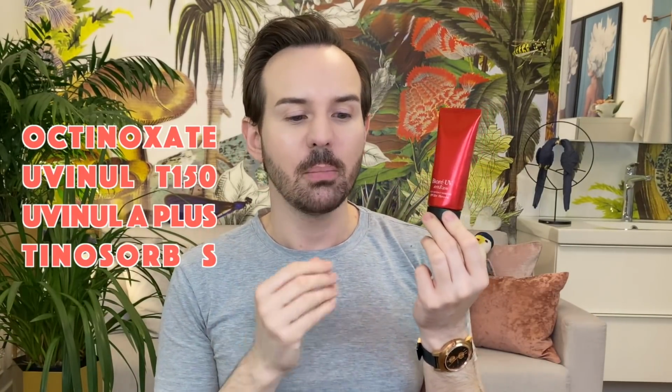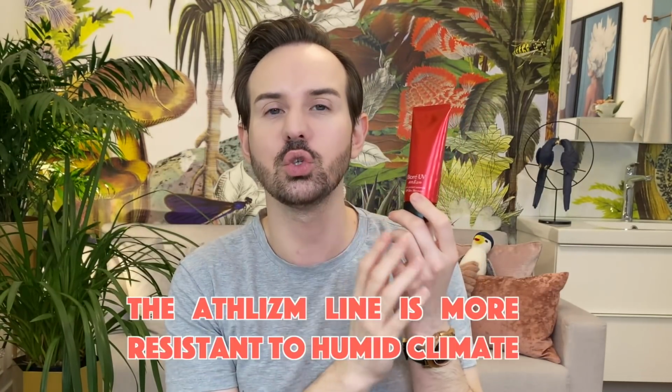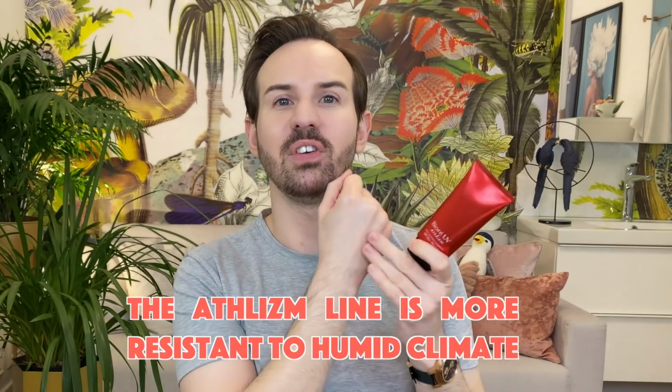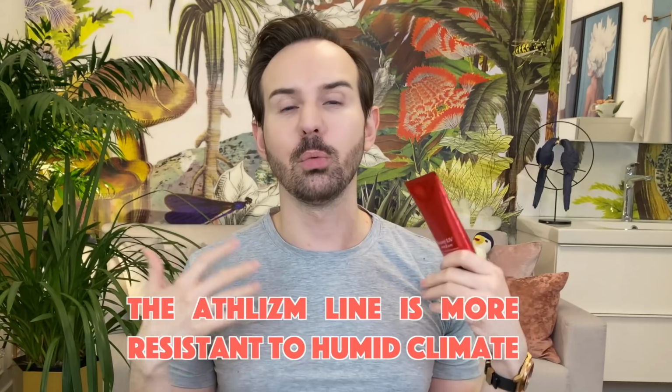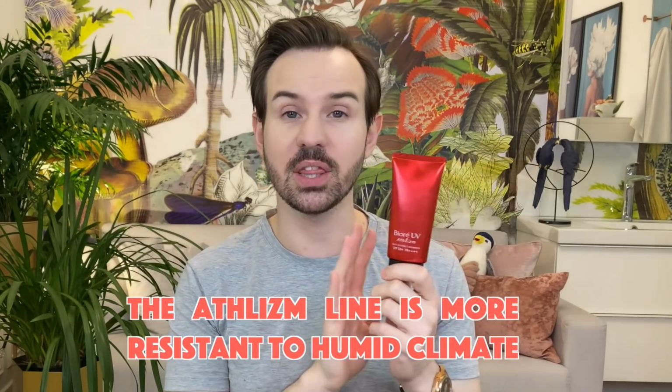Another one, which I love even more, is this one from Biore. This is the UV Athleisure. This one is a little bit more expensive, but I do find it even better than the Aqua Rich one. According to Biore, it supposedly makes a veil that is more resistant to sweat when you are basically outdoors. This one also has zero white cast. It also has alcohol, but probably less than this one. I can use this one on my face without any problem and without any irritation.